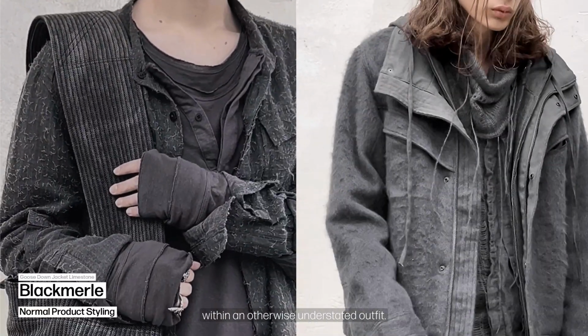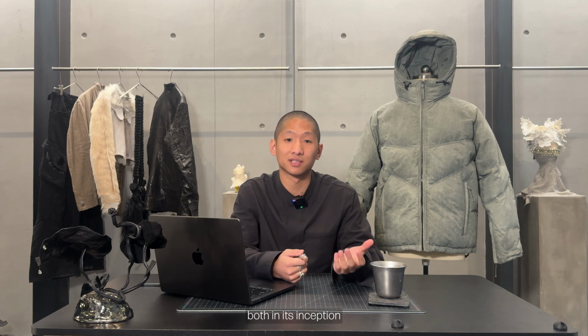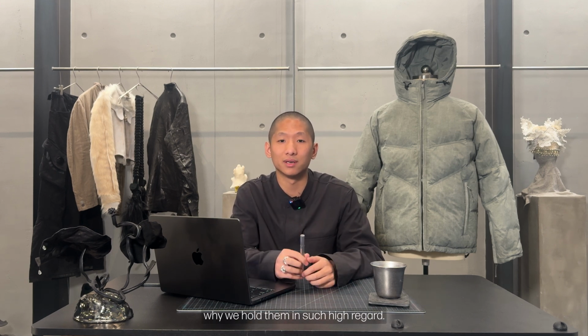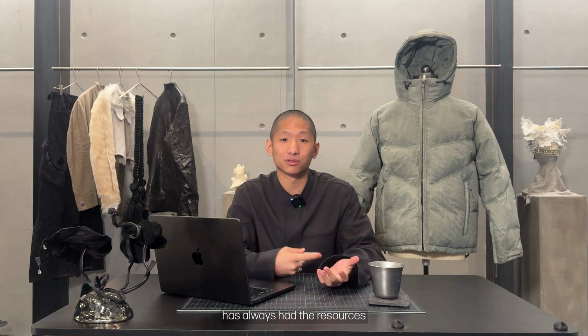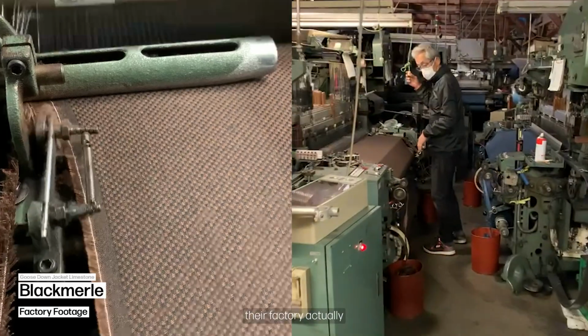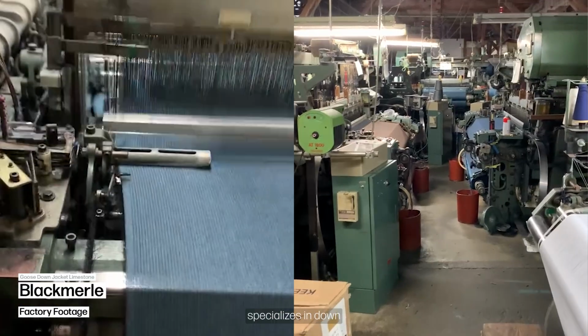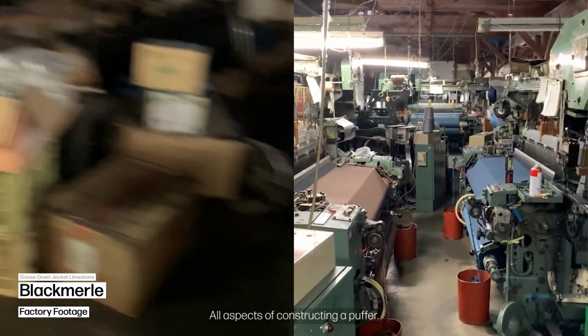otherwise understated outfit. Here at Komune, we've expressed our love for Blackmerle countless times before, and their contribution to the group show, both in its inception and execution, perfectly encapsulates why we hold them in such high regard. Even though Blackmerle has always had the resources and capabilities to make a down puffer, they've never publicly released one until now. In fact, their factory actually specializes in down, quilting, and thermal insulation, all aspects of constructing a puffer.